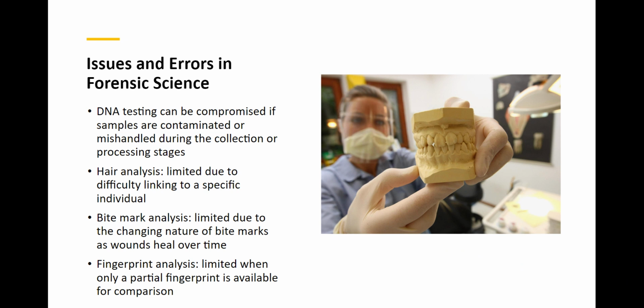Last, I'll say here with fingerprint analysis, when only a partial fingerprint is available, that severely limits what kind of conclusions you can draw. It becomes difficult to make a conclusive determination with just a partial fingerprint. Forensic examiners rely on complete and clear fingerprints to try and establish a positive identification. So that sums up some of the issues and errors that are in forensic science and gives you a sense of new technology that's developing.